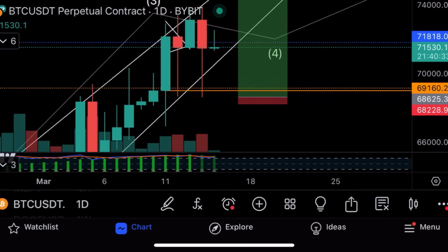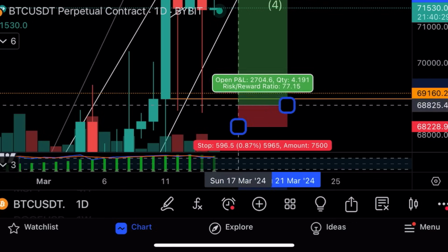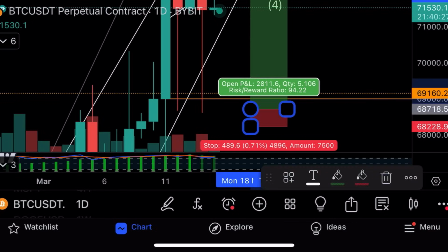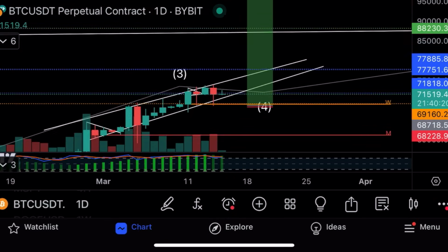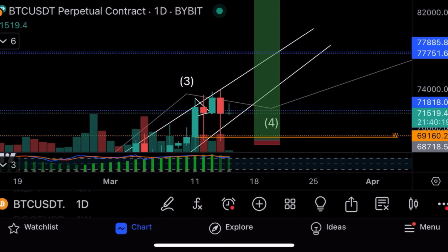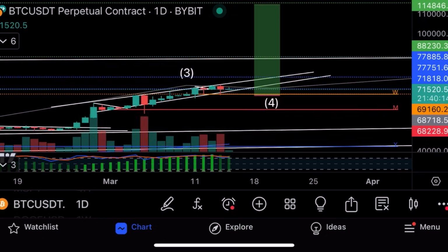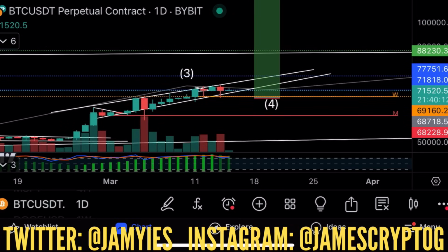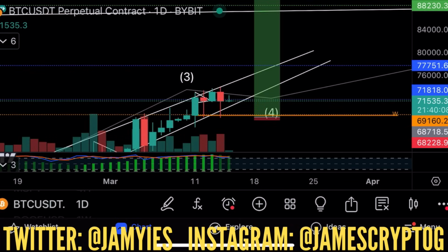So that's the trade I would take on Bitcoin. Where the nuke came down is the major area of support. Entry 68,718, stop loss 68,228. Take profit, still my targets. These are the resistance lines. 71K was a resistance, which is now finding support. 77,800 is a resistance. 88,000 is a major one, and 115,000 is my longer term target now.